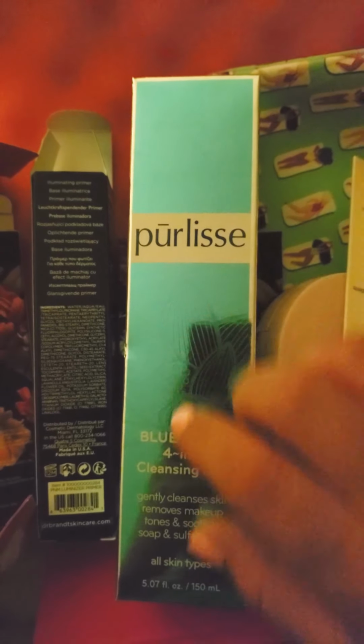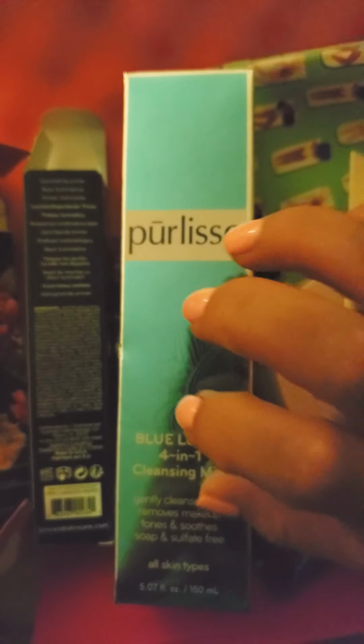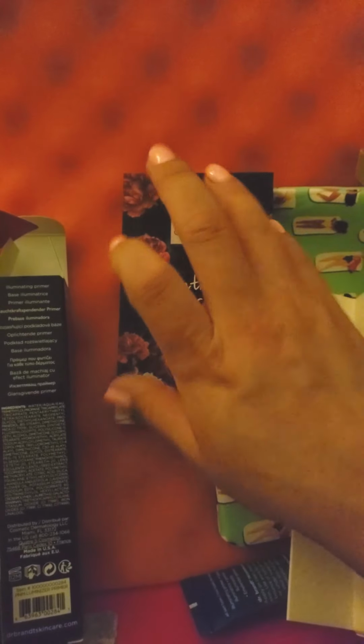Blue Lotus 4-in-1 Cleansing Milk gently cleanses skin, removes makeup, tones, and soothes, soap and sulfate free. For all skin types. I opened some and I did not open some. How beautiful this packaging is, so beautiful and turquoise. Gold, or like silver. So here, what does it look like? Cleansing milk. So that's what it is. I'm excited to use that. That's my first item.